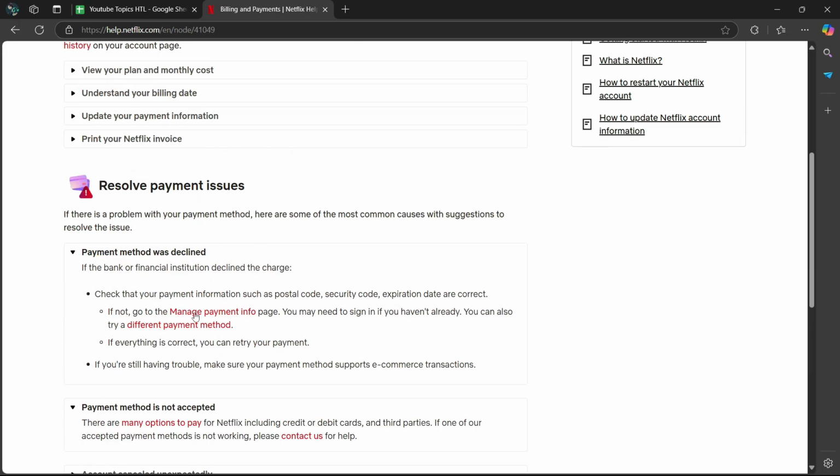So if you want more info, you're just going to go to the section here where there's like a red text, and this is going to be a clickable link. And this is where you can manage your payment information.